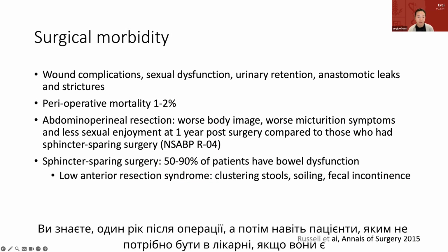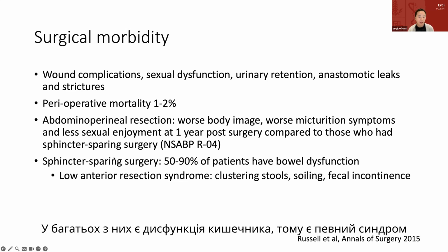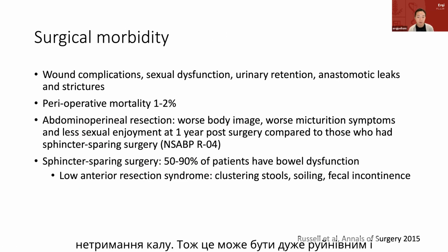1 year after surgery. And then even the patients who don't have to have an APR, if they're able to have an LAR, many of them have bowel dysfunction. So there's a syndrome specifically called low anterior resection syndrome, which encompasses clustering stools, soiling, fecal incontinence. So it can be very disruptive.